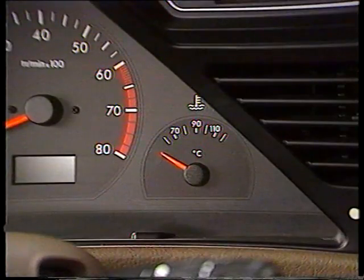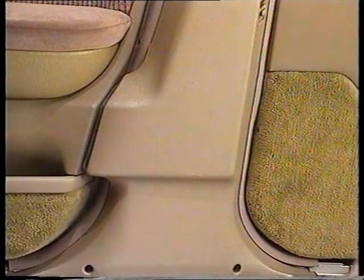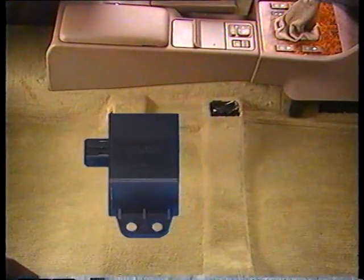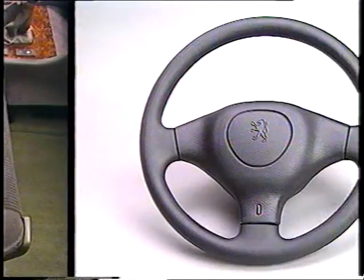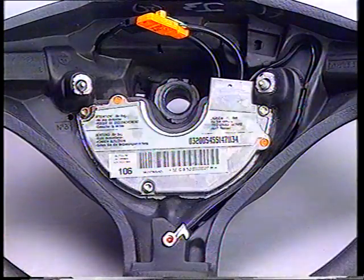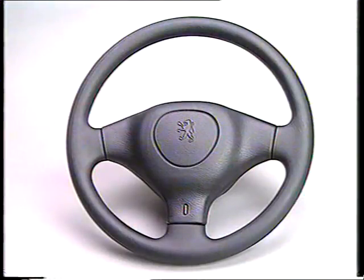The warning light appears on the instrument panel. The pyrotechnic seatbelts are operated by two self-contained units located under the seats. In 1994, a new system, the AIRBAG, was chosen in preference to this. The entire system is incorporated in the steering wheel. It's easily identifiable by the warning light on one spoke of the steering wheel.